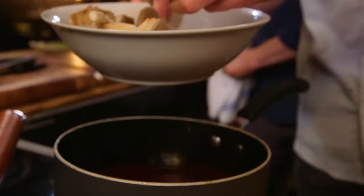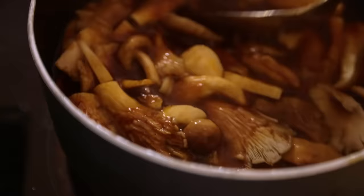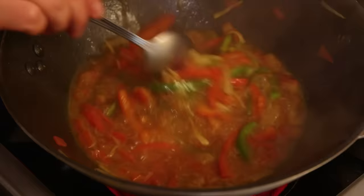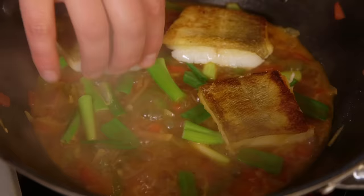It's just delishy. So what I'm going to do now is poach the mushrooms and the bok choy. I'm literally just going to give the bok choy maybe 30 seconds to a minute, and then I'm ready to go. Now the beer's reduced down, I'm going to add the spring onions so they steam and have a slight crunch to them, and the fish back on top to poach in that liquid.